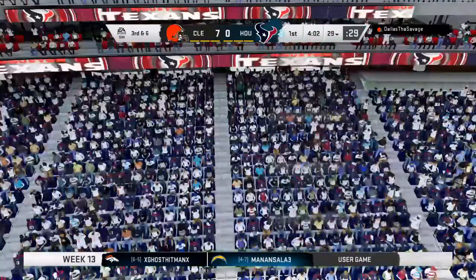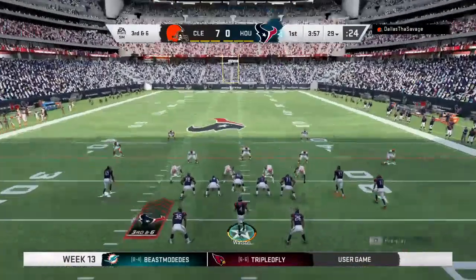Excellent focus. Get set. 19. Let's go, Heavy.